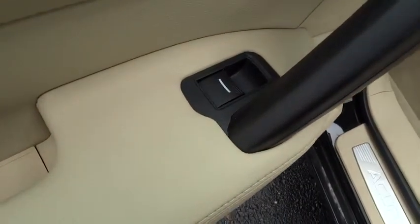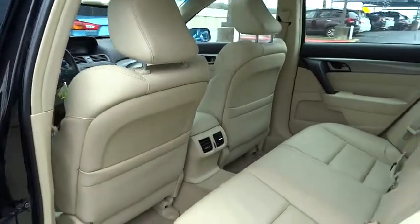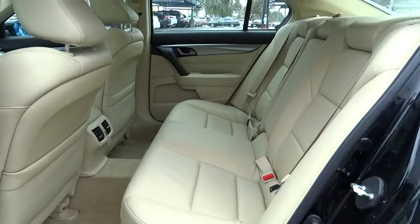This vehicle is CARFAX certified one owner and qualifies for the CARFAX buyback guarantee. Wouldn't you look great in this vehicle? Stop in today and see for yourself.